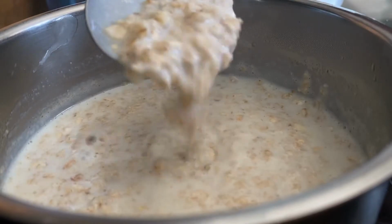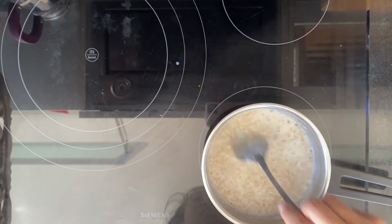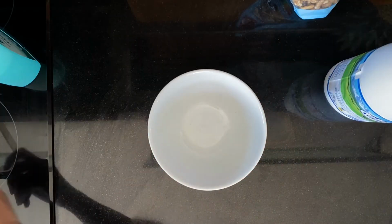I do a thickening test. I just run the spoon at the bottom of the pot, and if I can see the bottom of the pot, that means it's done.